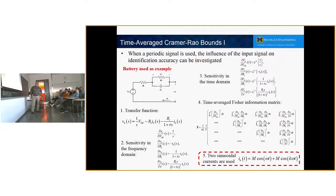So in this case, we're looking at the battery model. We have a model of the electrical dynamics. We can look at the sensitivity of those dynamics to the different parameters, which are the resistance R sub S and then this RC combination. Convert those into the time domain and then look at a time averaged Fisher information matrix. And in this case, we're looking at injecting 2 sinusoidal currents to achieve the information.